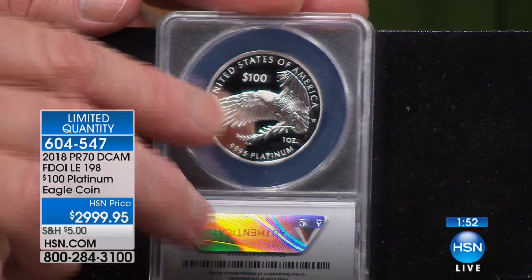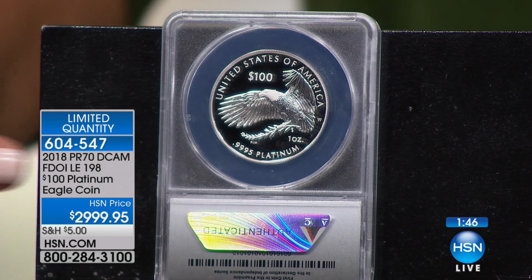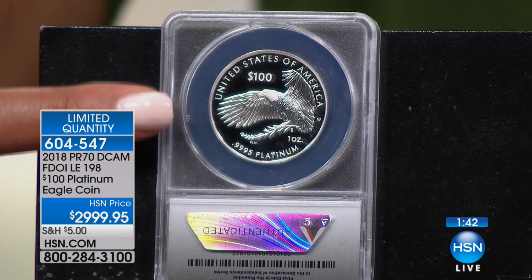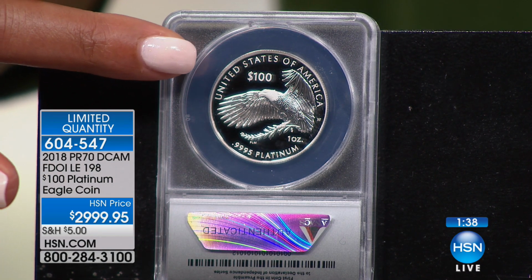And then the brand new Eagle design will only be available for the 3 years of the program. So the reverse design will remain the same. The obverse will change, which makes it absolutely unique. And the fact that you can see that it's the bald eagle, I think, is phenomenal.